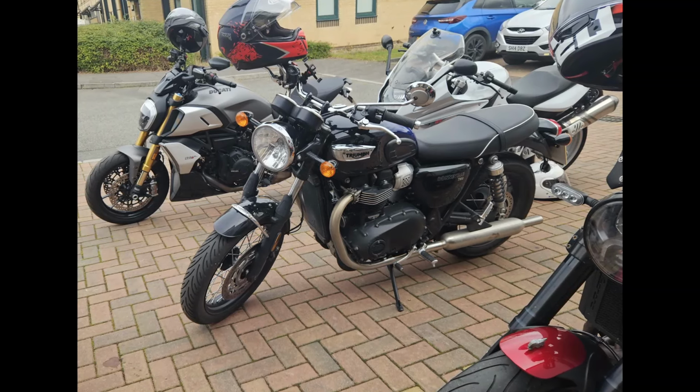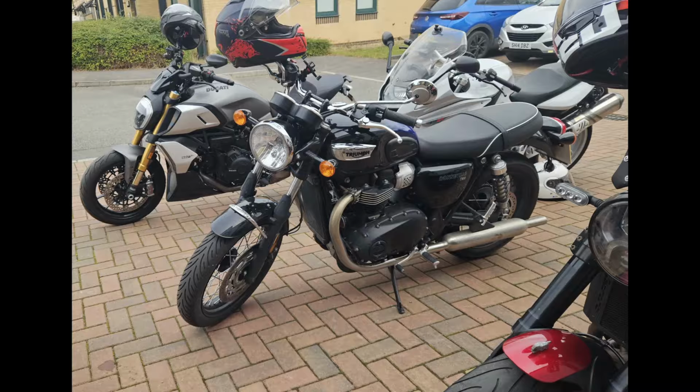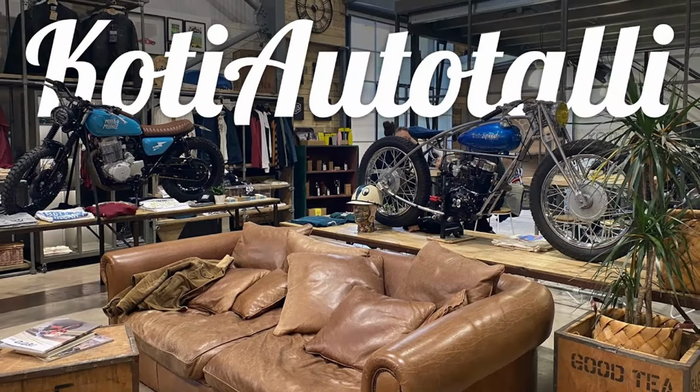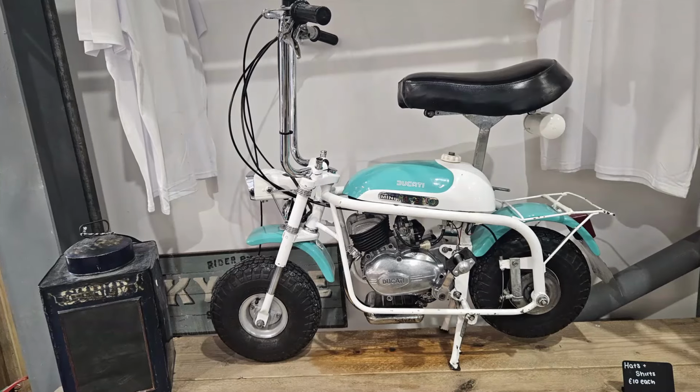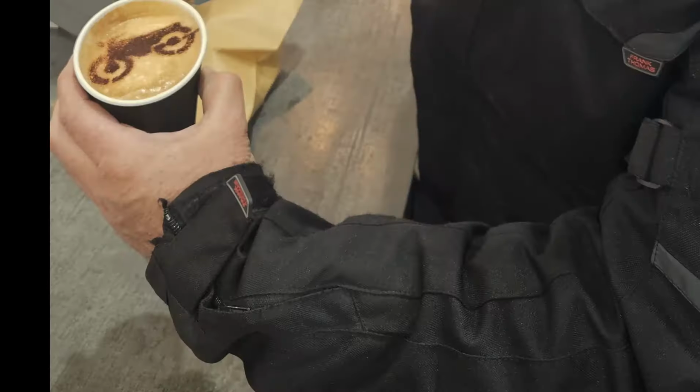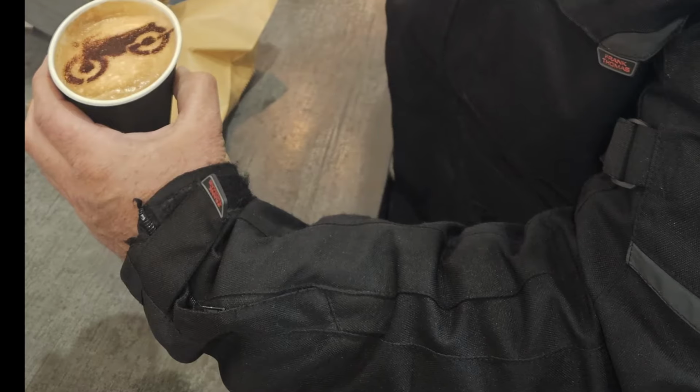We love this place for quality coffee and cakes, plus an excellent biker vibe and loads going on in the shop with various bikes and trinketry. But sadly, a week after we visited, they shut down, so that's a place that's going to be sorely missed by everybody in this area.